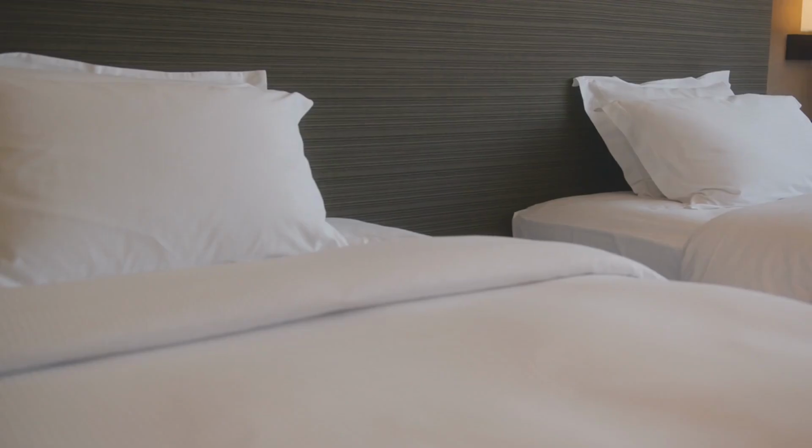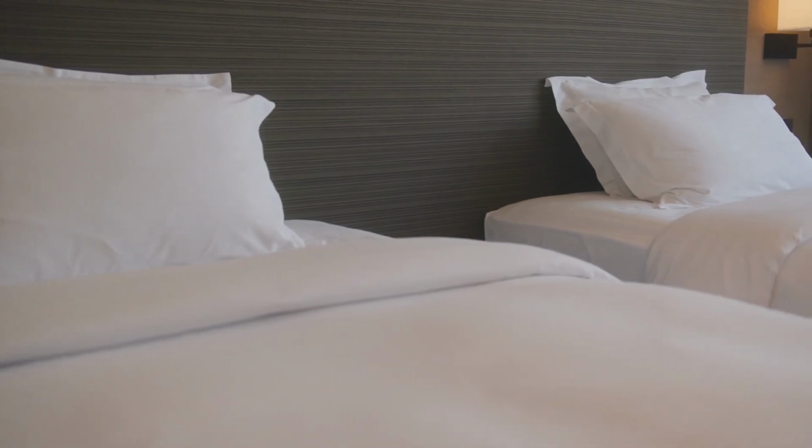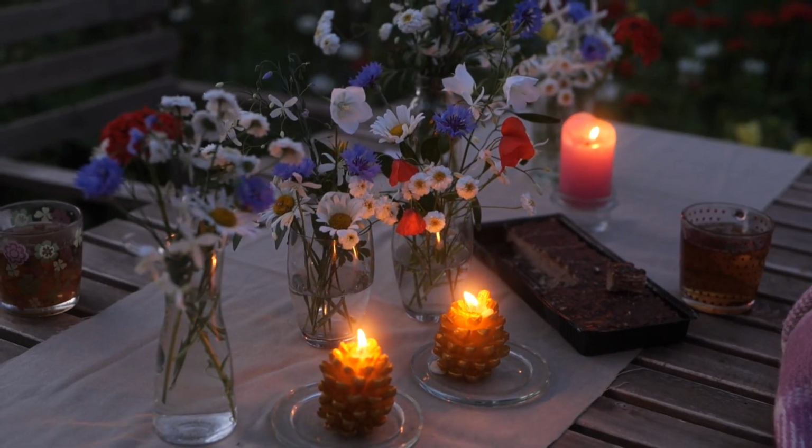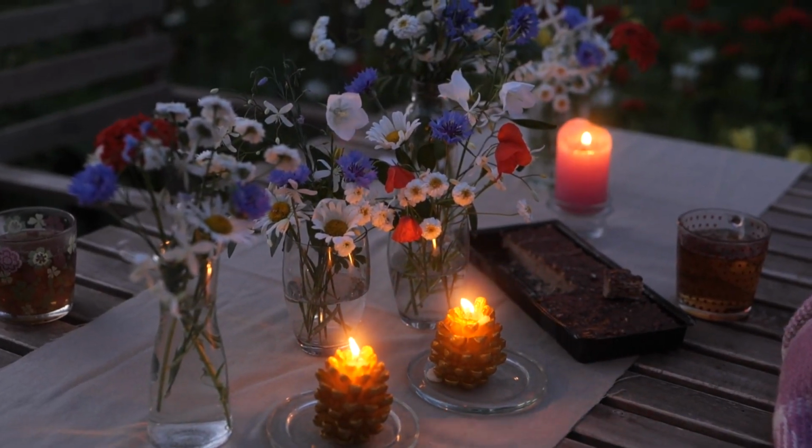Tip 13, layer your bedding. Create a warm and inviting bed by layering your bedding with extra blankets and quilts. This not only looks cozy, but also provides added warmth during cold nights.